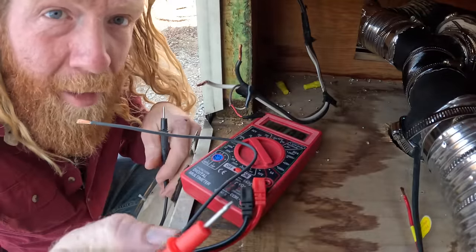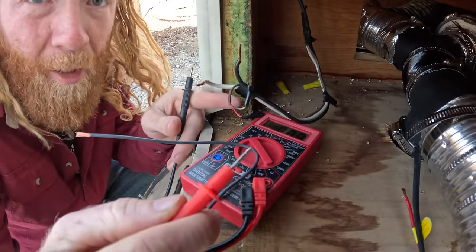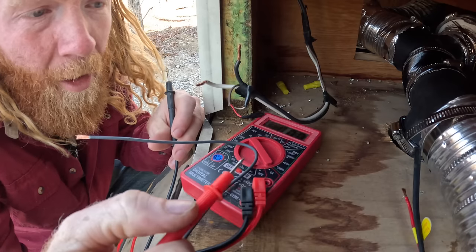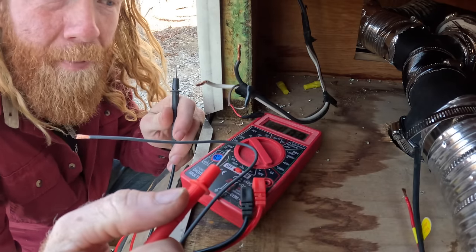Okay, so I have Cass inside and she can control the DC power going to these wires so that I can have her just flip it on to test, then flip it off so I can make the connection, then flip it back on to actually run the diesel heater. All right, hon, can you flip that switch on?